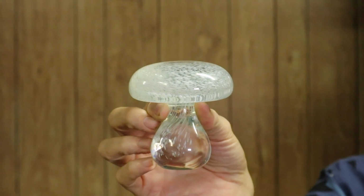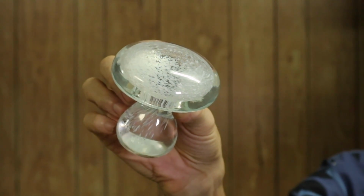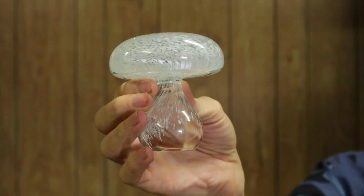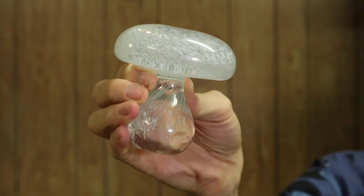This little toadstool paperweight I found especially nicely made. This is Murano glass. Murano glass is also called Venetian glass by a lot of people. Technically, the island of Murano is off of the shore of Venice, about 1 mile away.